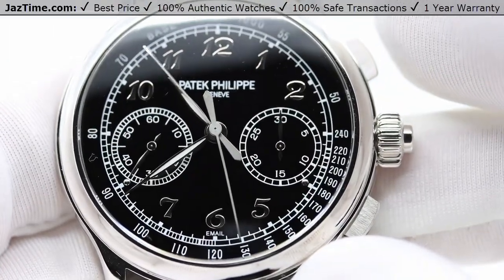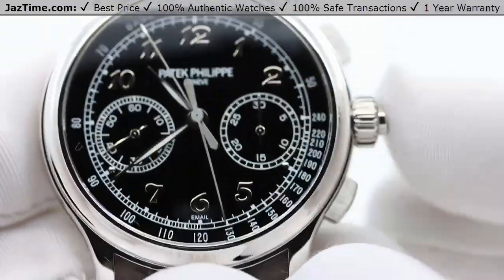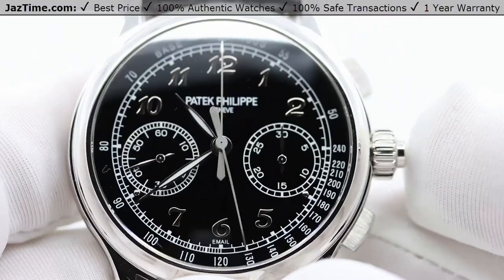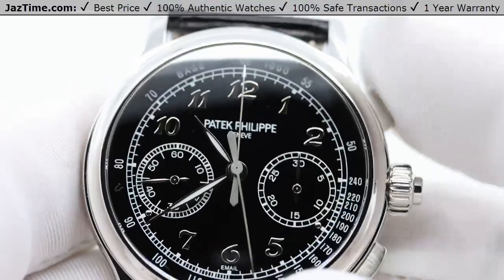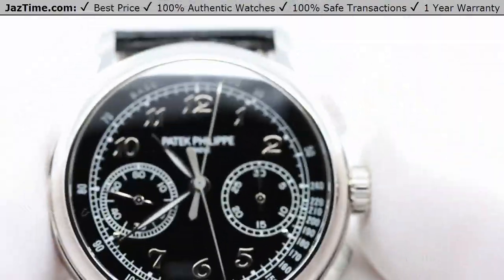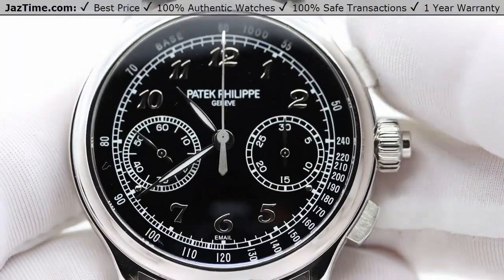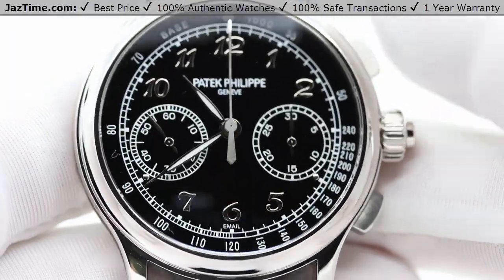Now if I want to stop it, I press the top button like this, and then if I want to reset it, I press the bottom button. If I want to keep it going again, I just press the start button again. So pretty cool. It's a split second. It can tell multiple times. Well, actually can tell 2. Okay, alright, so that's what it does.